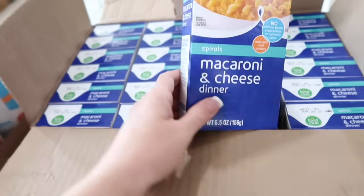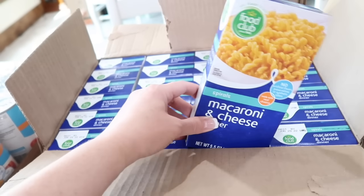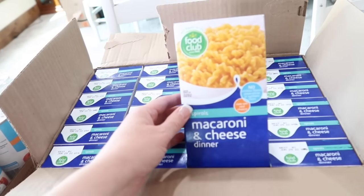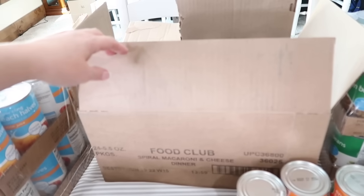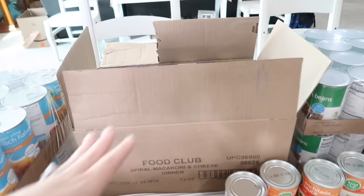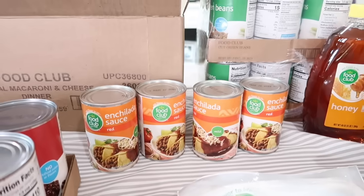So I noticed that Macey's Food Club is a really yummy mac and cheese, and they do like this kind. So this is more of a spiral kind. I didn't even look on the box. I didn't even care. I just grabbed the box. So there are, what, 24? And they're good until June of 22. So these will last a long time. They're a great meal. You can add things to your mac and cheese to bulk it up. Red enchilada sauce.